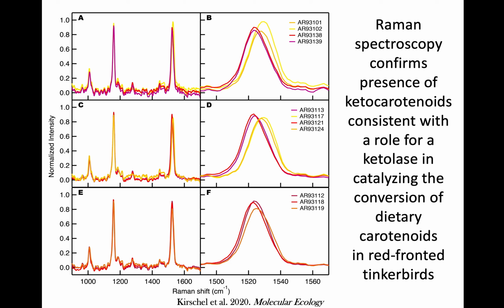We also needed to confirm really the presence of ketocarotenoids in the feathers, to justify the work, and we used Raman spectroscopy to confirm the presence of ketocarotenoids, consistent with a role for catalyzing the conversion of dietary carotenoids in red-fronted tinkerbirds. And we can see, if you focus on the right panels here, individuals with red forecrowns are represented by the red peaks, and yellow forecrowns by the yellow peaks. And these values, these Raman shifts, are consistent with values for certain ketocarotenoids in the red feathers and yellow dietary carotenoids in the yellow feathers. And that's individuals in allopatry and sympatry, consistent patterns. Hybrids have something intermediate.